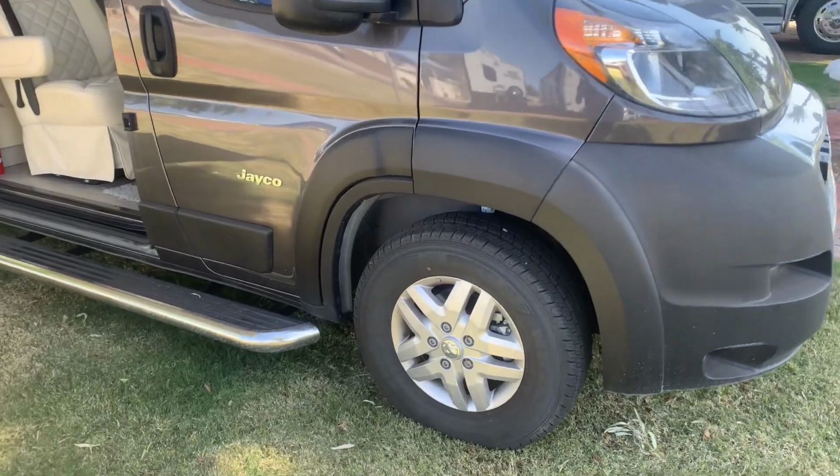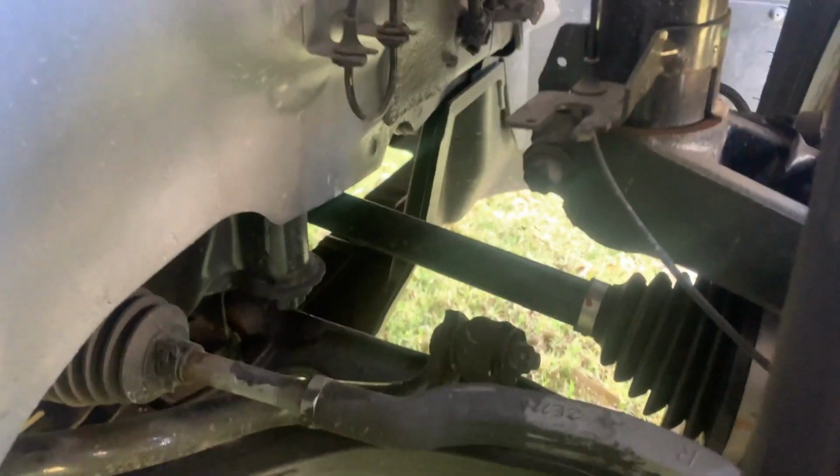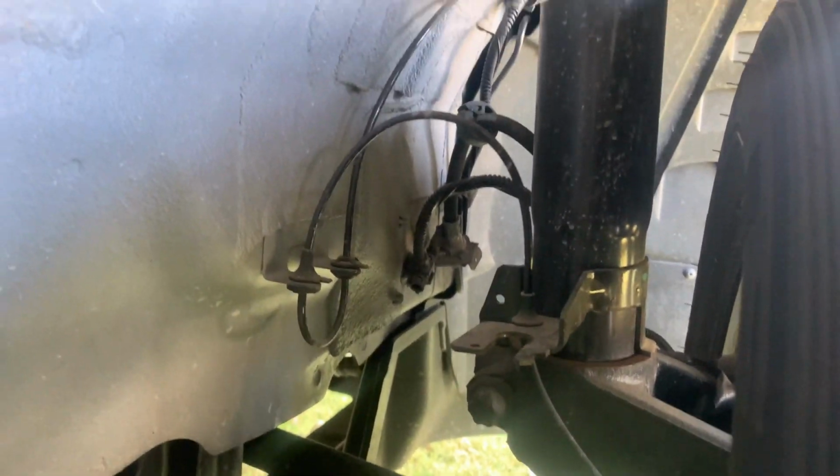This unit features a massive 13-foot tool awning that is electrically driven and has an LED light strip built in. Underneath the body of this vehicle, this unit is equipped with Jayco's J-Ride system, giving you Hellwig helper springs and STD premium heavy-duty suspension, so your ride going down the road is super smooth.